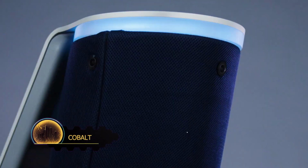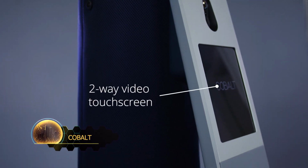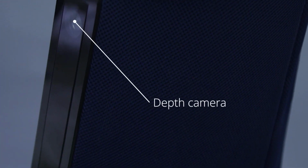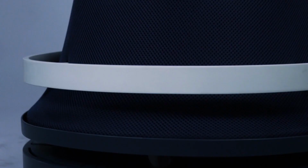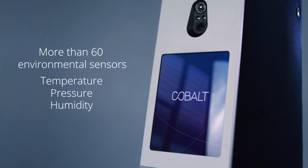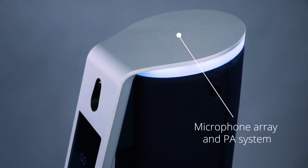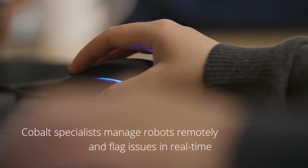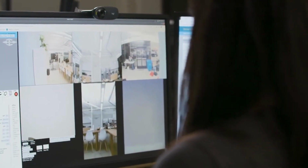Number 7. Cobalt. Cobalt is a workplace surveillance robot made by Cobalt Robotics, and it has features like limitless attention, flawless recall, and real-life human response. Additionally, Cobalt has the ability to recognize faces, verify badges, and employ a variety of sensors to find potential environmental or security risks. The robot may navigate on its own or with a human operator's guidance. Cobalt has a 360-degree 4K camera, more than 40 sensors, two-way video and voice chat, LiDAR, a badge reader, and many other functions.